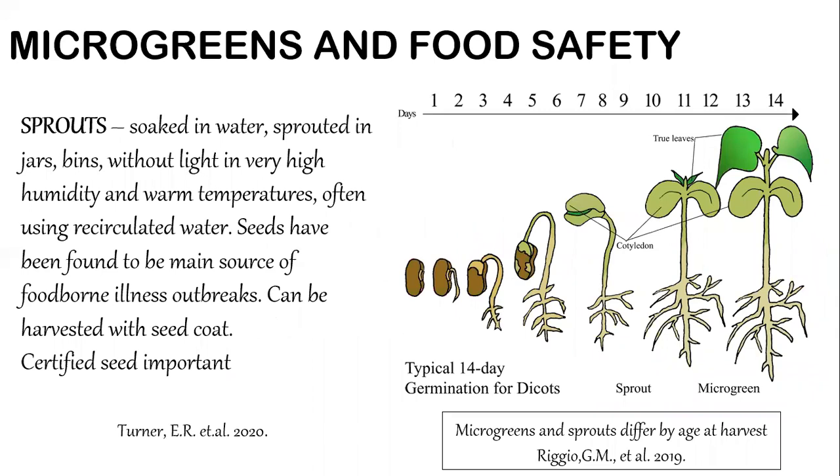Let's talk a little bit about microgreens and food safety. When you see in the news issues with sprouts making people sick, as James mentioned earlier, there's a difference between sprouts and microgreens. Sprouts are soaked in water. They're sprouted in jars or bins without any type of light, in high humidity, warm conditions. And most of the time they're going to be using recirculated water. If you get a disease in a water source and you reuse that water for another crop, then you can have potential cross-contamination between those two crops.